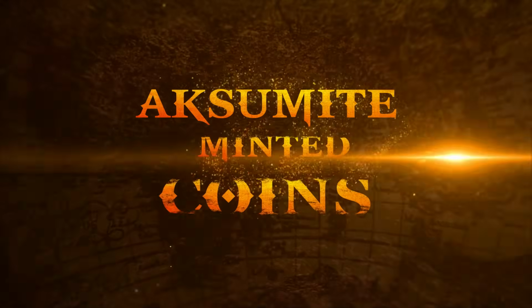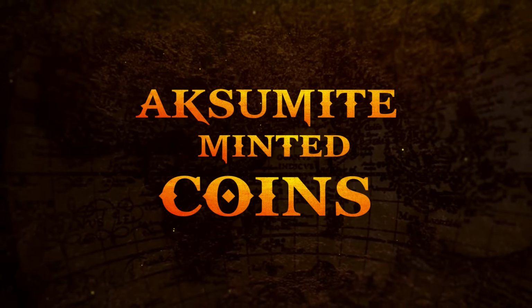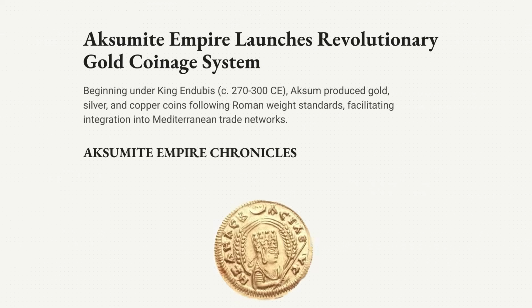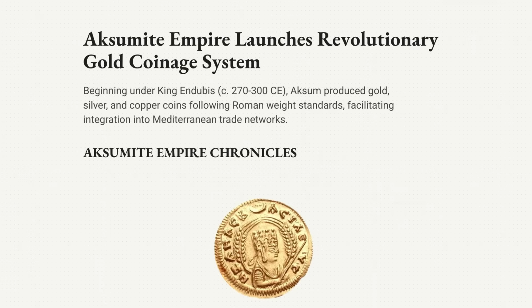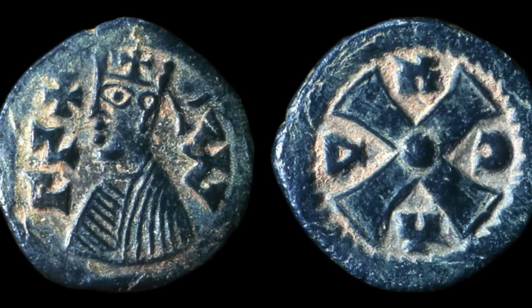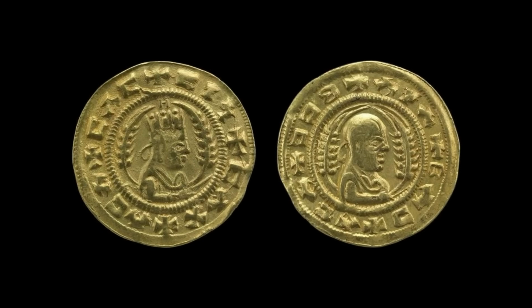The Axumite Empire's minted coinage represents Africa's earliest documented state-controlled monetary system. Beginning under King Endubis around 270 to 300 CE, Axum produced gold, silver, and copper coins, facilitating integration into Mediterranean trade networks. Early coins featured so-called pagan symbols, disc and crescent, reflecting South Arabian religious influences.